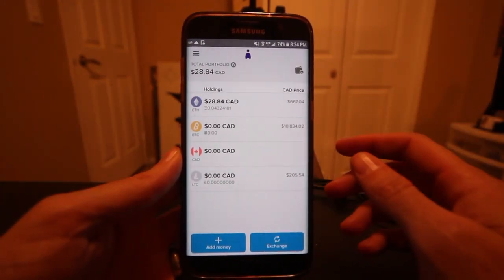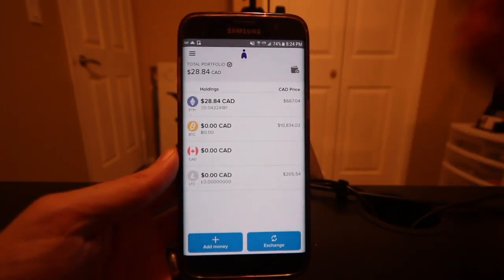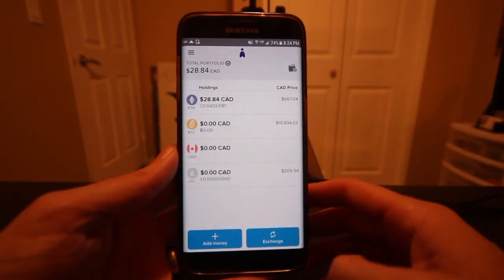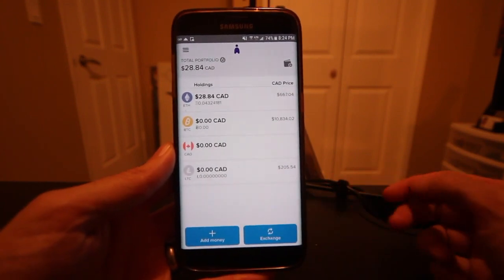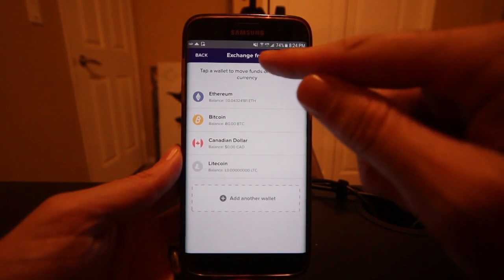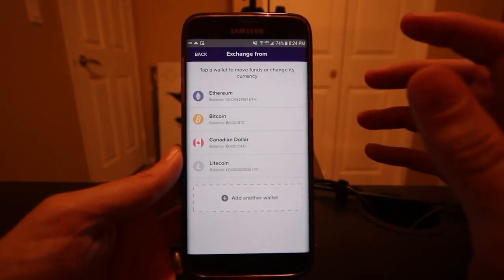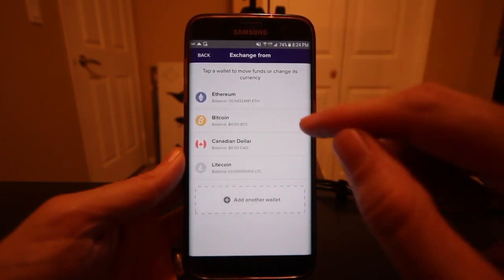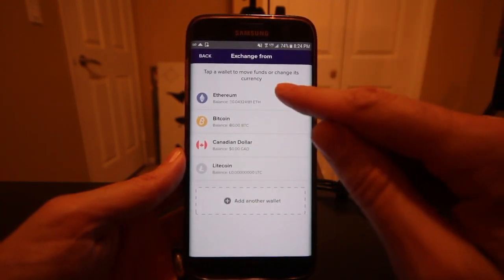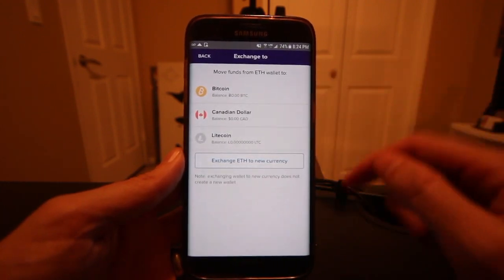Now, if I want to switch from Ether back to Bitcoin and then withdraw, I can do that. But let's take a look here for a second. If I hit the exchange button again, it shows me my wallets, again, where I want to pull it from. Now, right here I see that I do have a balance of Ether. So I can hit it and I can exchange it for Bitcoin.